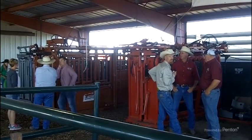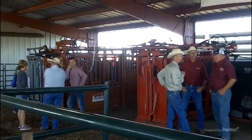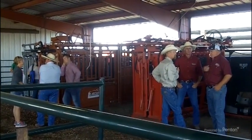But what we really need when we have a good demonstration, these chutes are big. They're designed for bigger cattle. If we could have cattle weighing about 600 to 800 pounds, that's the ideal. We have had little ones. We've had some 1,000-pounders in there. Well, those you don't want, 1,000-pounders, and they want out. But it's been a lot of fun to have different sized cattle.